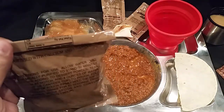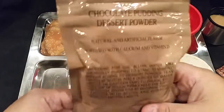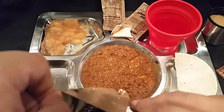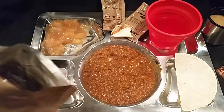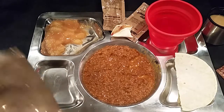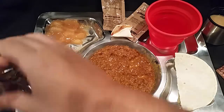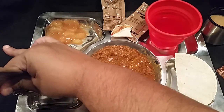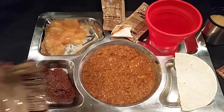All right. Last, but certainly not least, we'll go ahead and check out our chocolate pudding. And it seems like it's fully incorporated there. We'll open that up. And I don't know if you can make it out in there, but we'll get this out onto the tray. We'll fold this up a little bit, and we'll get this out onto our little compartment here. Get the rest of this out.